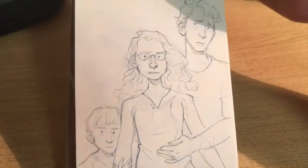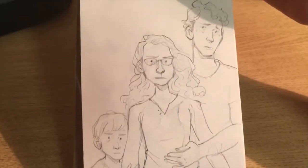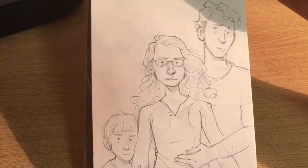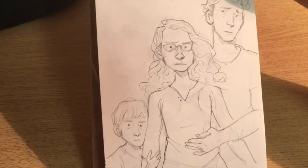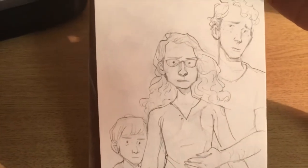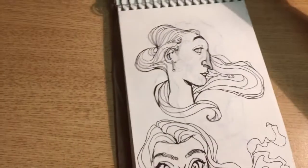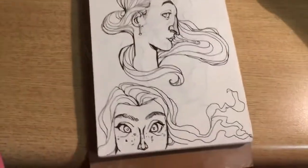So recently, actually this summer, I read A Wrinkle in Time. And that was a great book. I read it mostly because of the movie that's going to come out soon. The old movie was one of my favorites, but the new movie, I have high hopes for it. But this is based off of how I envisioned the characters. Some more pen things.